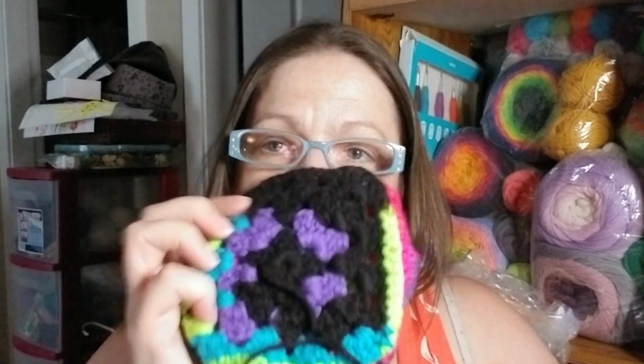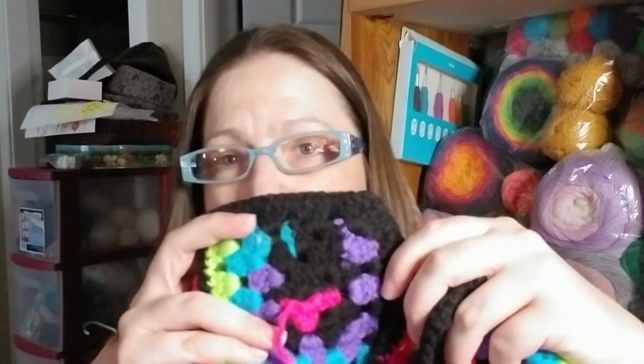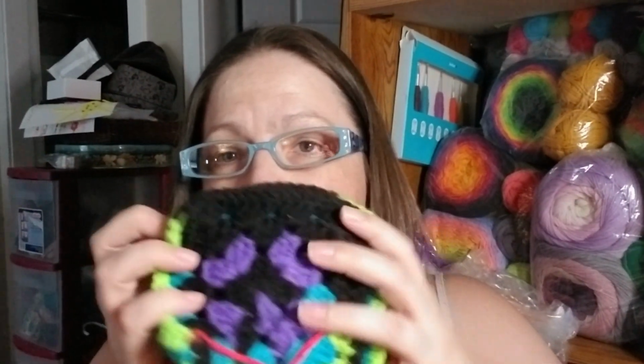Probably wouldn't pick this yarn again for granny squares, just because I'm not crazy about some of these. Like this one is a little odd with this one little piece right there, but I also kind of love it. So I see everybody else with their neat ones and I'm comparing myself, and at the same time I'm going, but I kind of wanted the chaos, and I'm kind of loving the chaos, but then I love this. So sometimes I love order and sometimes I love chaos. All depends. And I mean, that's a girl's prerogative, right?